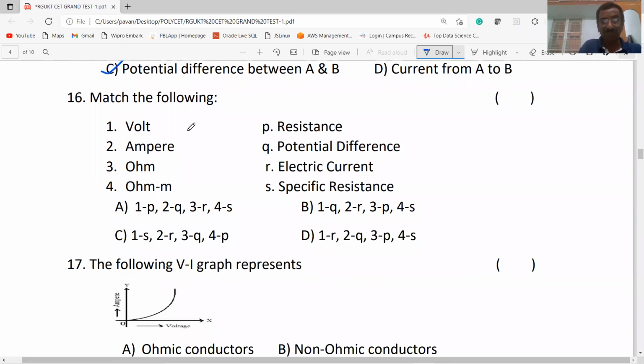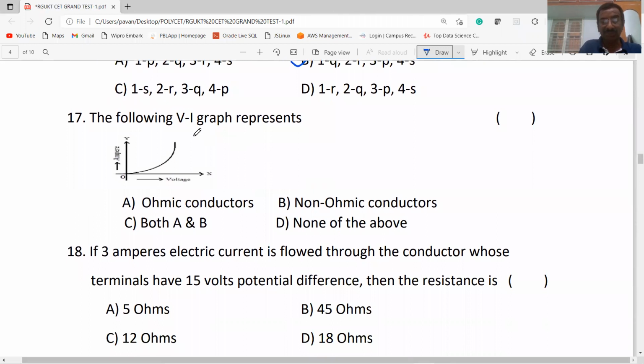Next, match the following. Volt is the unit of potential difference. Ampere is the unit of electric current. Ohm is the unit of resistance. Ohm meter is the unit of specific resistance or resistivity. So Q R P S, option B.